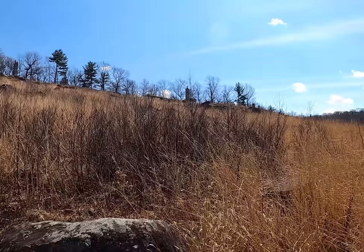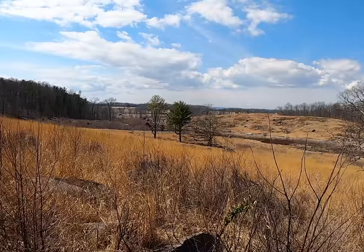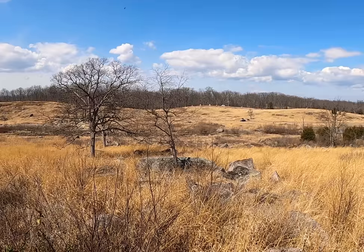Here I am, more than halfway down the slope of Little Round Top. You can see Big Round Top off in the distance. You see the hill that is sometimes called the Devil's Kitchen right there. You can see Devil's Den off in that direction, obscured by those pine-ish short trees over there. You can see some trees that look like they might be seeing their last years off in the distance as I pan through the Valley of Death.